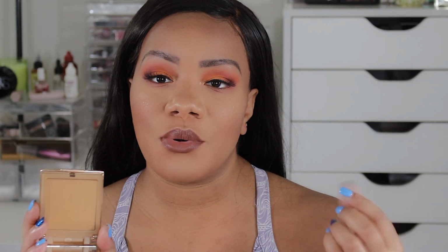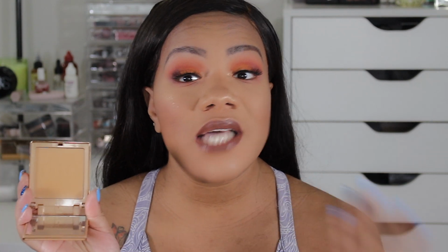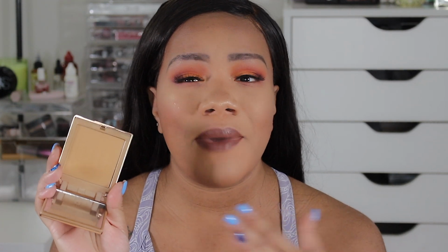But if I'm wearing a lighter coverage foundation, or you can wear a powder foundation obviously by itself, I will take more of a dense brush and really get it on there to make sure I'm getting more coverage. So it's up to you how much coverage you need or you want, but you can definitely customize these powders to get what you want. This one also helps keep the oils at bay, and it's not too cakey on the face.